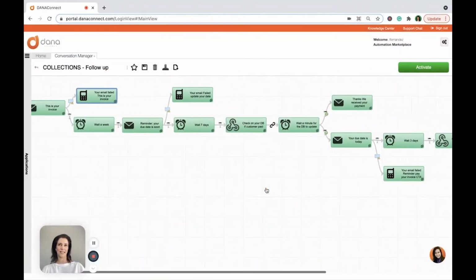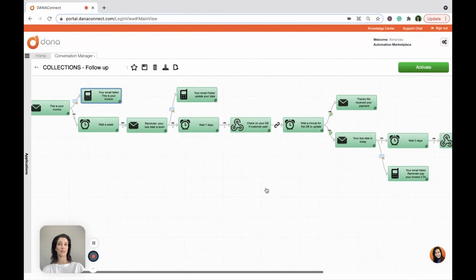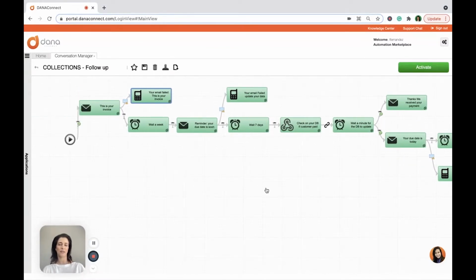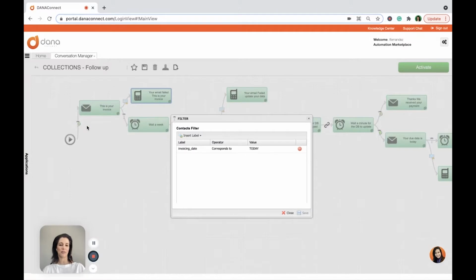This is where in Dana Connect you can edit the communication flow. It is very easy to do once you visualize all the steps that you have to add, as we did before in the previous graphic. Let's put it into practice. We're going to emulate that graphic right here. The first thing we did is set up a filter where the automation flow will only start if the invoice date corresponds to today.